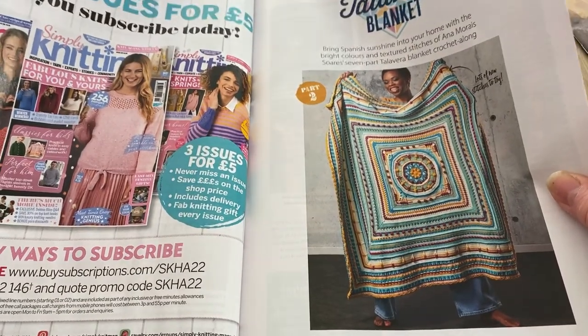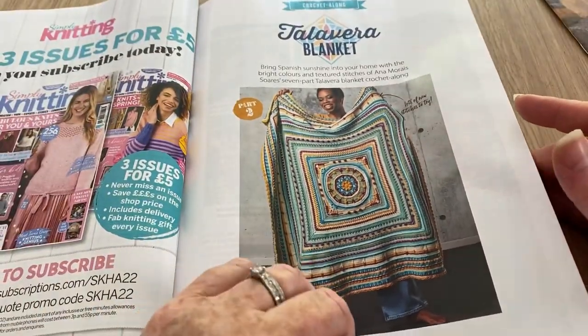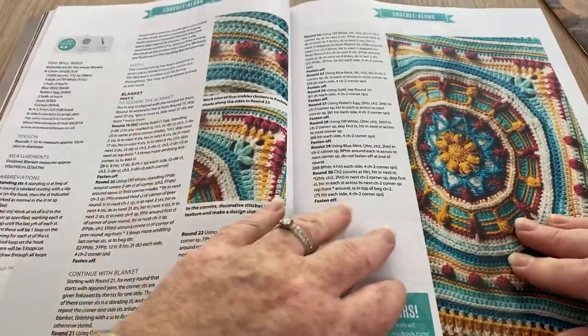Talavera Blanket, Crochet Along. Now this is part 2. So it wouldn't be difficult to pick this one up and get your part 1 so that you can do that.